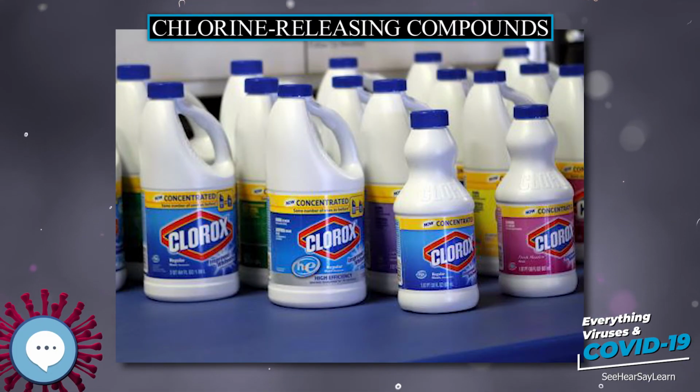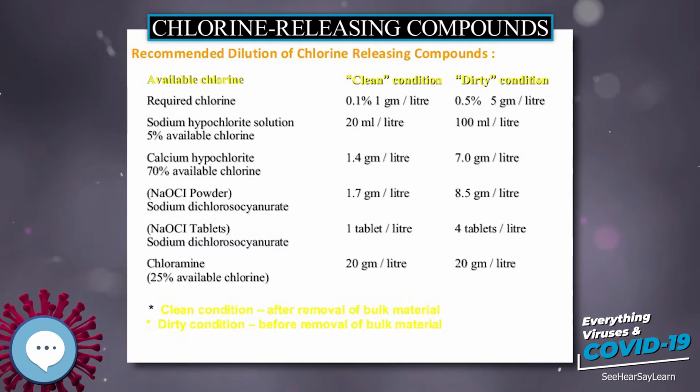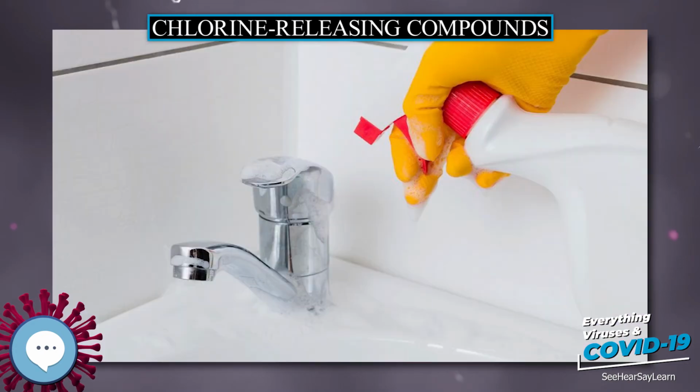Chlorine-releasing compounds, also known as chlorine-based compounds, are a family of chemicals that release chlorine. They are widely used to disinfect water, medical equipment, and surface areas, as well as bleaching materials such as cloth. The presence of organic matter can make them less effective as disinfectants.